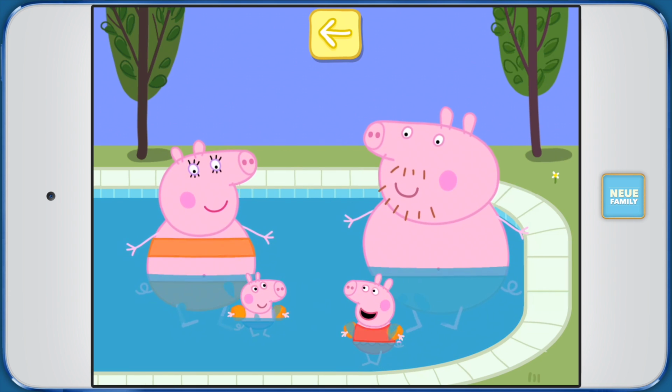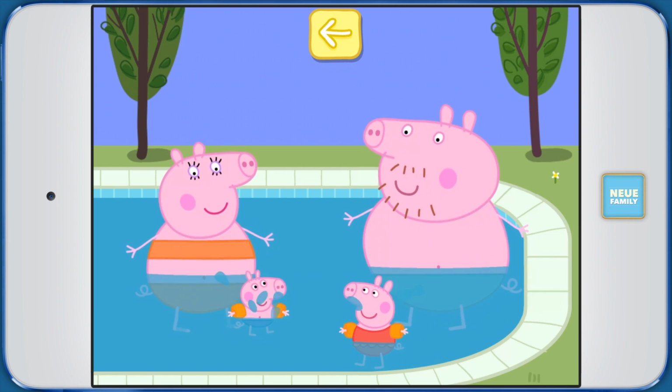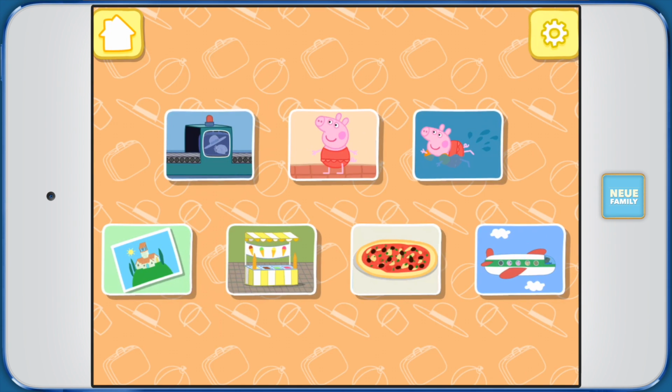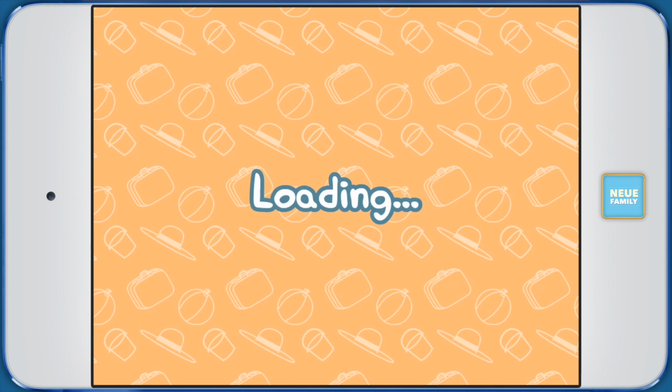Peppa and George love splashing in the pool. Let's play again. You want to play again? Oh, pizza. You want to make pizza? Yeah. Okay, let's make pizza.